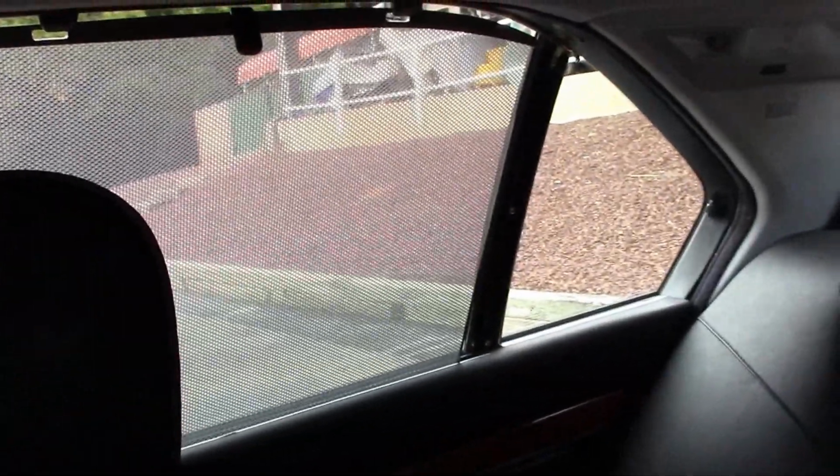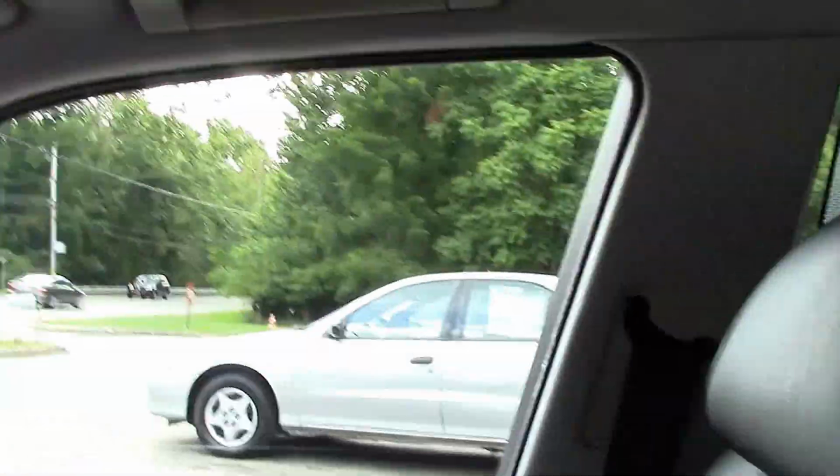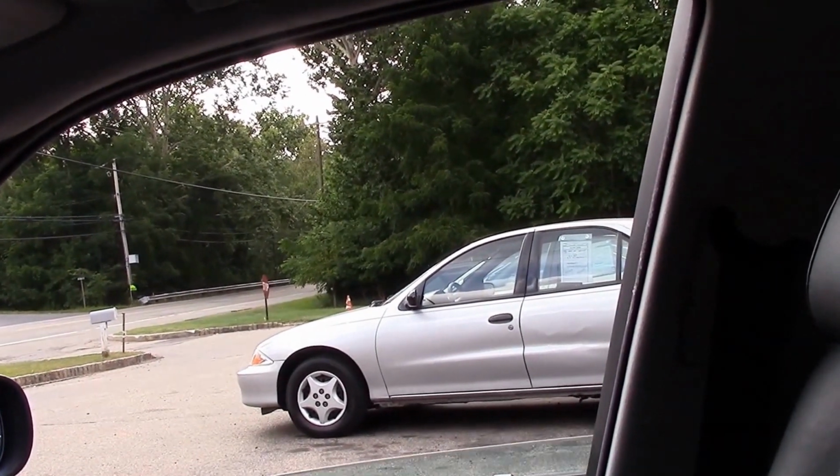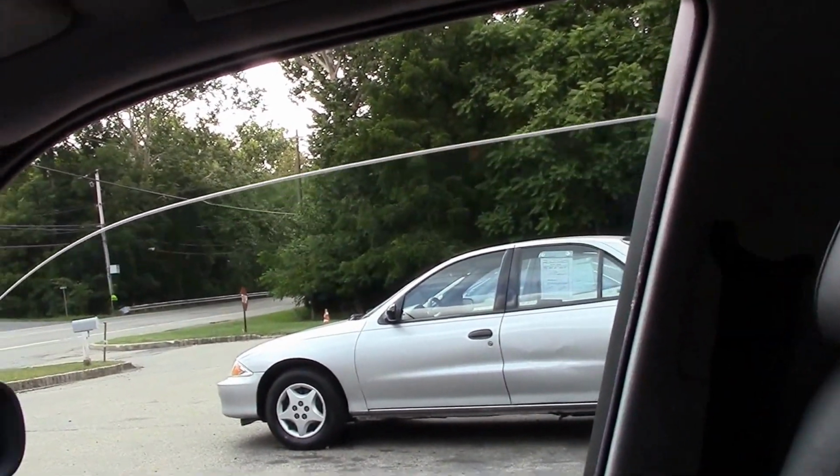So let's do the windows. There you go. I actually left a little screen thing up, which both rear windows have. I just left that up for demonstration purposes. You can take that down. I guess that's if you have somebody in the back who doesn't want to get hot. I guess it's better than tinting the windows.